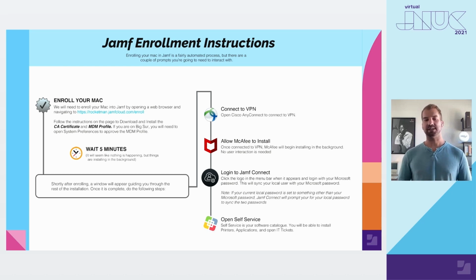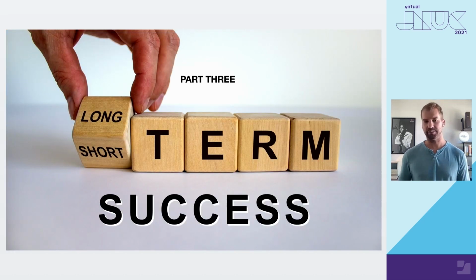Then we would open up self-service and walk them through the troubleshooting documentation that we put together and any other quick fixes that they have available to them. So that's kind of what the workshop looked like. It took about 30 minutes of installation and then another 30 minutes just going through self-service and answering questions so that the users felt like they were being heard. So I'll give it back to Shanda to talk about long-term success.